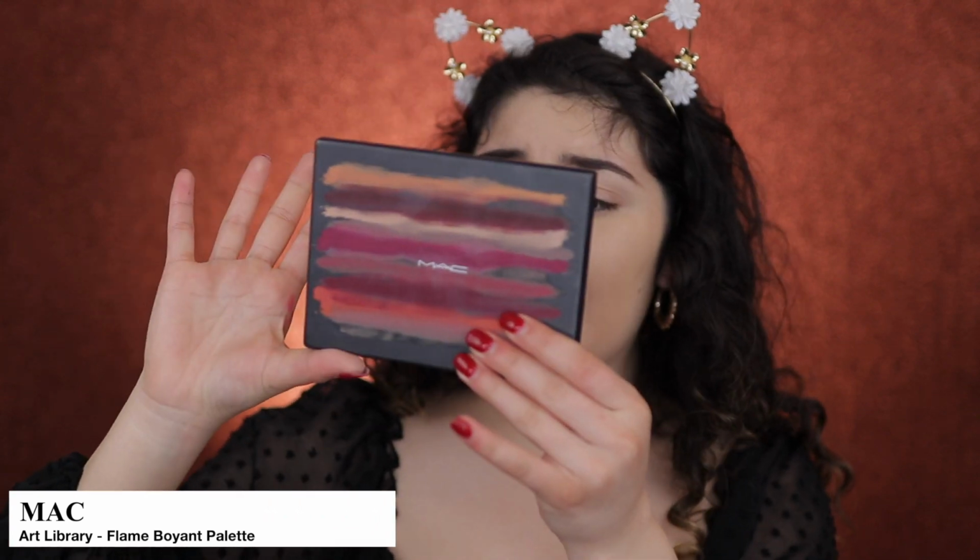So I think before I finish off the rest of my face, I'm going to jump straight into eyes. I've been loving three different palettes and then a few little bits and bobs. The main palette that I've been absolutely loving for 2019 was this MAC palette that no one talks about, and it is the MAC Art Library Flamboyant eyeshadow palette. They have a few different ones, but this is the one that I've been loving.